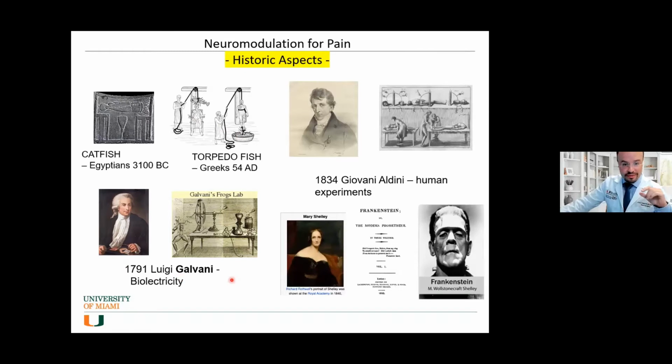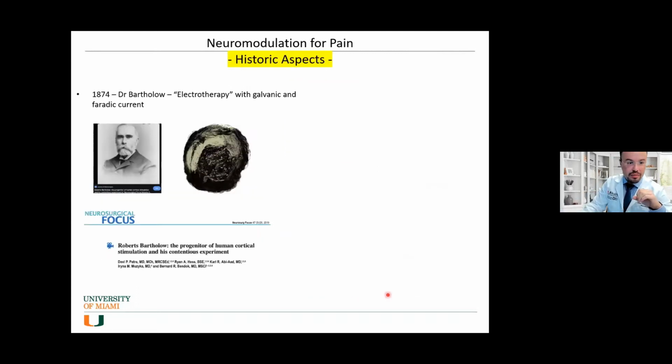But it was his cousin, Giovanni Aldini, who conducted the first experiments in humans. He used recently decapitated heads of prisoners to apply electric current, and he observed facial contractions. Some people even say that those experiments inspired Mary Shelley in her novel, Frankenstein's Monster.